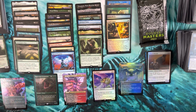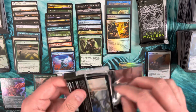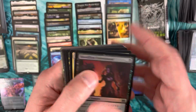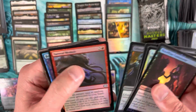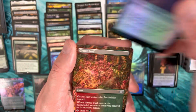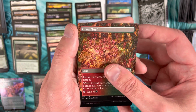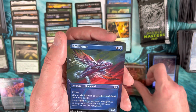Thankfully there's 4 packs in the box, because if that was it, Pound Town Central. All right, that's okay. We got 3 packs left. Here we go. Better days ahead. All right, here we go. We've got our body double. Sure. Now we get into our borderless cards. We've got Gruul Turf, uncommon. We've got a Mold Drifter after that.